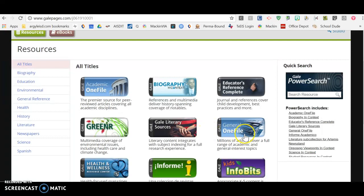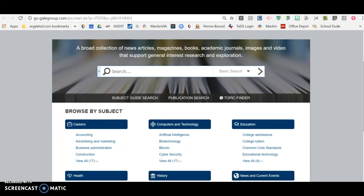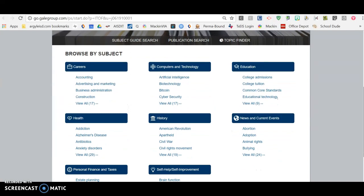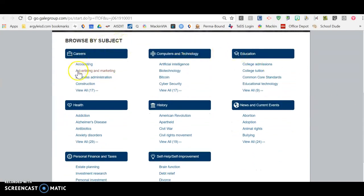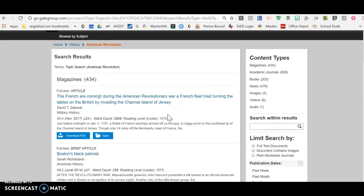Also wonderful is General OneFile. This is great for just kind of like it sounds, general research. Perhaps you're giving students their choice of topic and it's very broad and they could easily come here and find things. This is great too. They just updated this to allow you to browse by subject. Again, if students are not sure of a topic, but they know they want to look at something within the realm of history, maybe this can help them narrow down their search. It's going to give them a lot of options here. They can just open up articles.